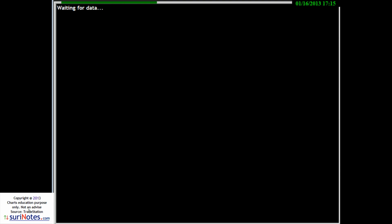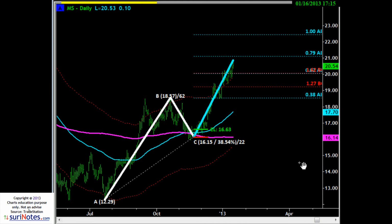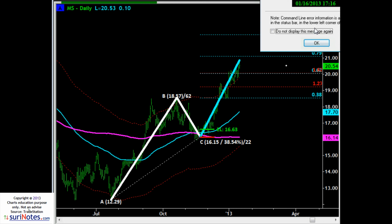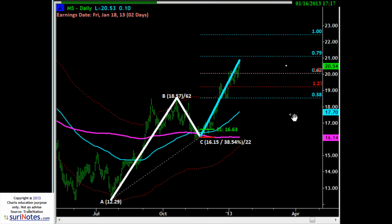Morgan Stanley is also in a pretty solid case in the financial sector, and I've been trading this for quite some time. So let's see when its earnings are going to come out. I guess I don't have it. So Morgan Stanley's earnings are due on January 18th, within the next couple of days. So that's what I'm also looking forward to.